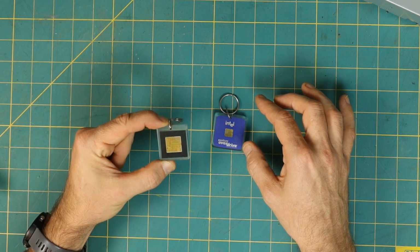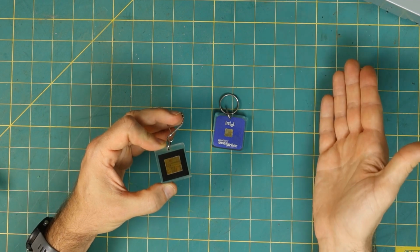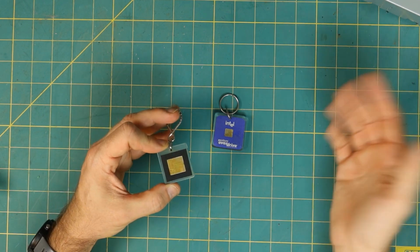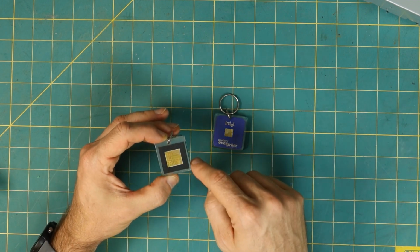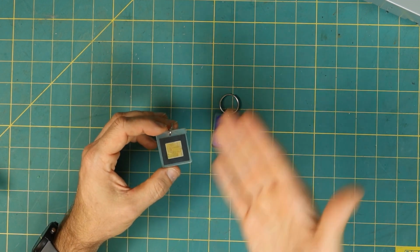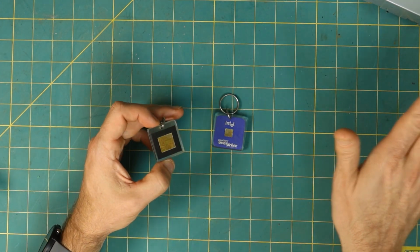For a long time, I used these as the key holder for the keys to the padlocks that I put on my suitcase when I'm traveling. And then I stumbled across one of them on eBay and saw that they go for like $100. So I stopped using it at that point.